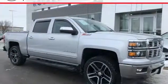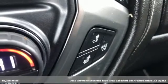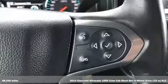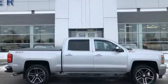It's a 2015 Chevrolet Silverado 1500. When your livelihood depends on whether your truck can handle the load, this is the one to buy. It's equipped for all your driving needs and wants.